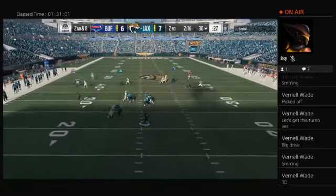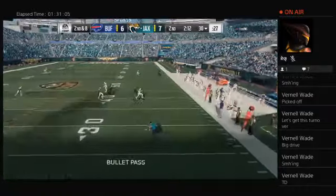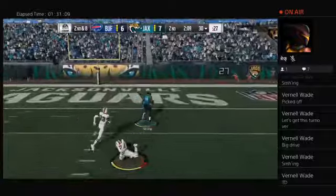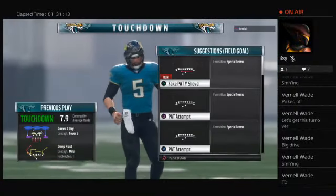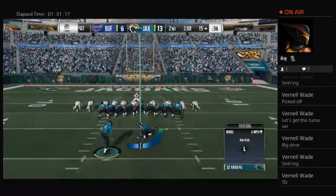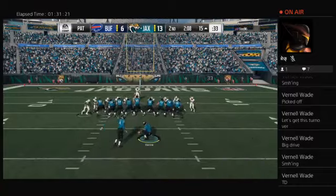Now Bortles throwing on 2nd down. Flushed out right. Now he's going to go up top over the middle. And this is caught at the 20. Touchdown, Jaguars. Jalen Strong, 70 yards. And the Jaguars are able to strike quickly for 6.